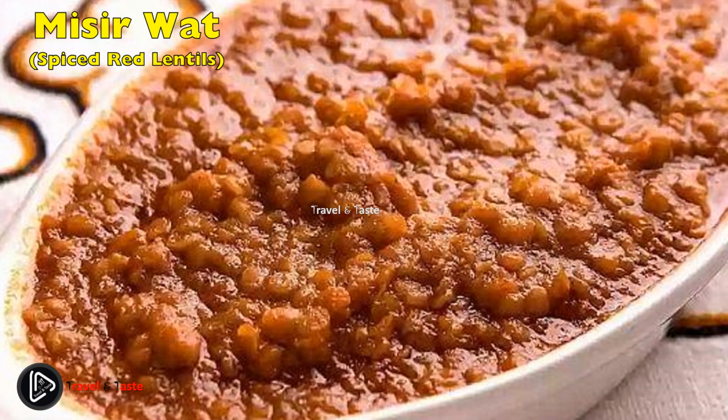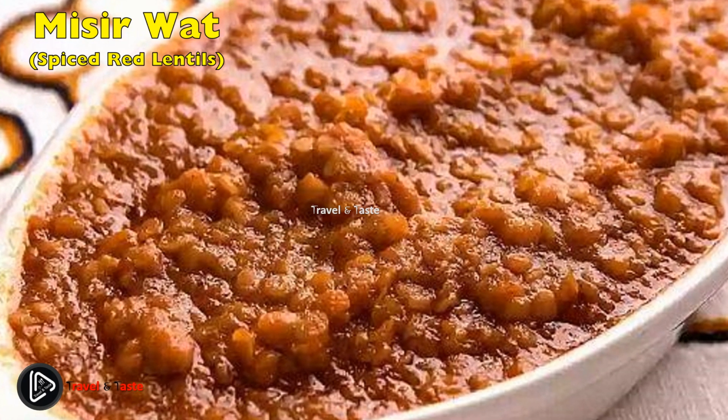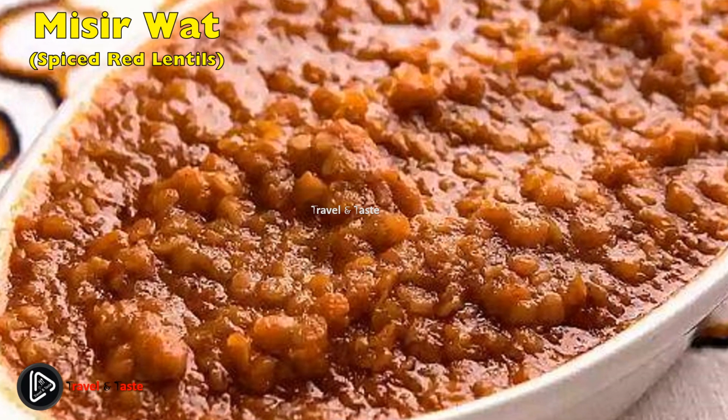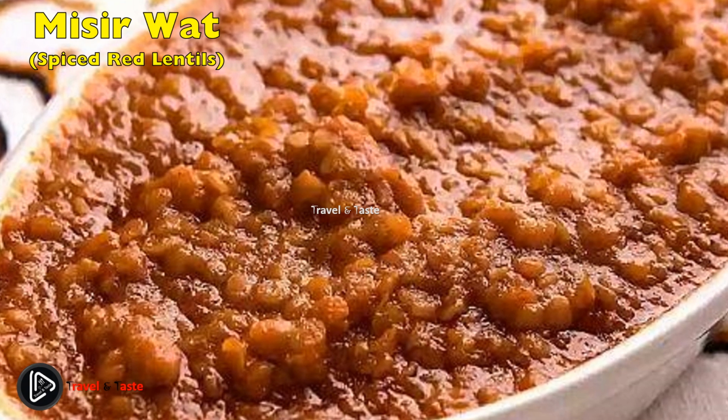Unlike Alicha, which is very mild, Misir wat is very spicy due to the additional berbere and chickpea added to the stew before being served. Misir wat also comes alongside Injera, as is typical of most Ethiopian cuisine.